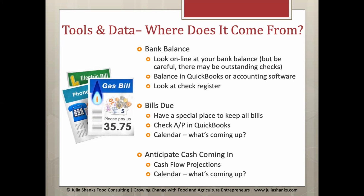In terms of your bills due, it really helps to have a special place where you keep all your bills so that when you sit down to do your cash monitoring, you know where they are. If you're entering bills into QuickBooks, you can run your accounts payable report and see what's coming up. You can also look at your calendar to see what's coming up. You might say, oh, geez, the end of the month is coming up. That's when I have payroll due. That's when my rent is due. So you may know just by the cycle of your business that on the 31st or the 1st of the month, you may have a slew of bills coming up.